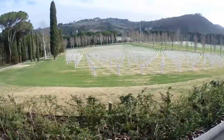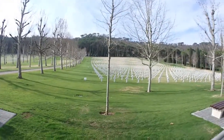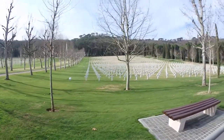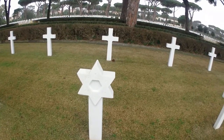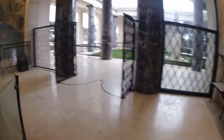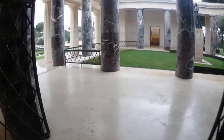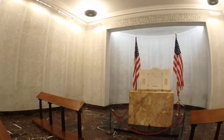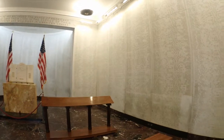Basically, out of all these cemeteries I've been to, they all have the same layout with the crosses in nice straight perpendicular lines, and also the Star of David for anyone that was Jewish. And at the beginning there's always an information center, and up here you can see that's where the wall of remembrance is for the people who they never found.